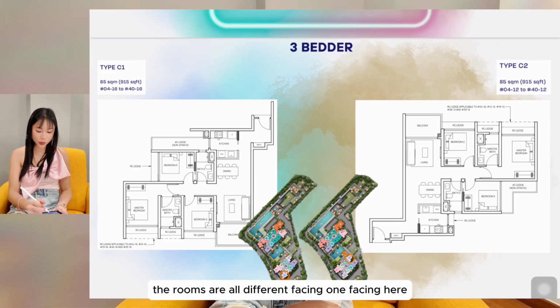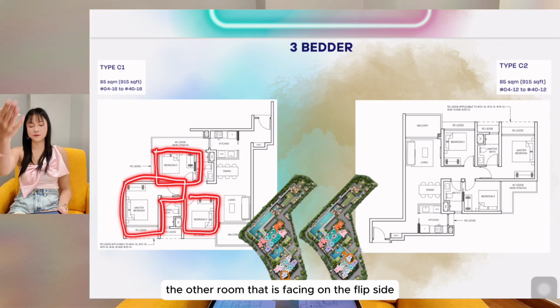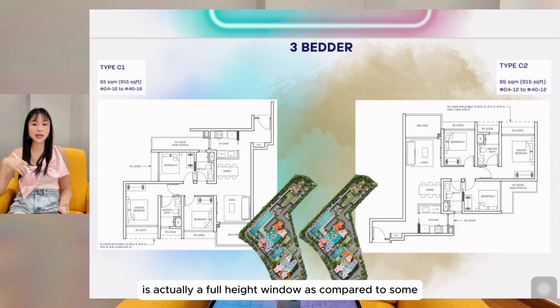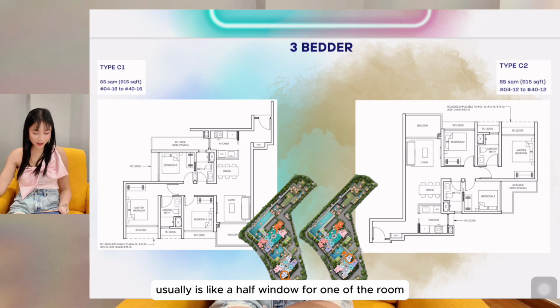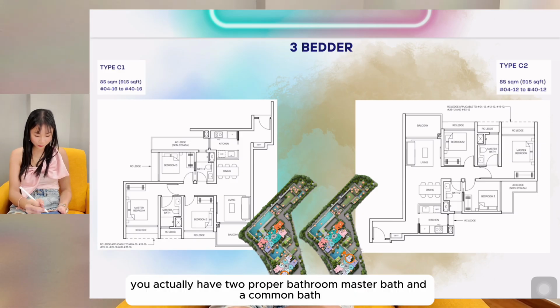The rooms are all different facing. One facing here, master bedroom same facing, and then you have the other room that is facing on the flip side. But the window is actually a full height window, as compared to some condos for the compact size, which usually have a half window for one of the rooms. So for this one, you actually have 2 proper bathrooms, a master bath and a common bath as well.